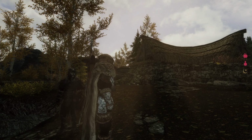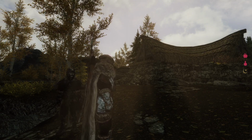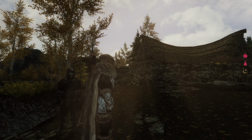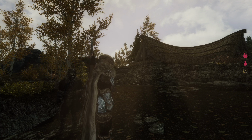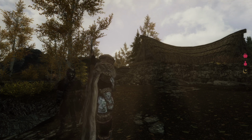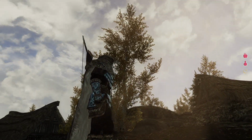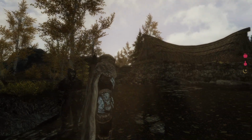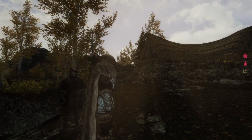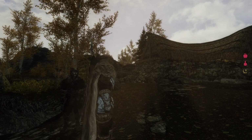Well, the first difference is this is a much simpler mod. It really does only add three things: hunger, thirst, and being tired. It does have a few extra little features that make it interesting though. So for example, you've probably already noticed on the right hand side there are three little icons. There is an apple that is red, a bottle that is red, and a moon star symbol that is yellow. That is telling me that I am hungry, thirsty, and a tiny bit tired.